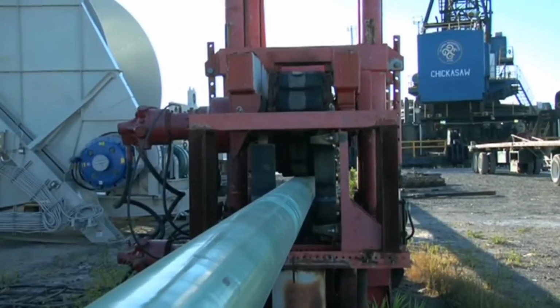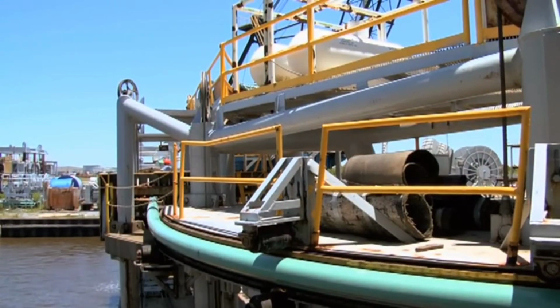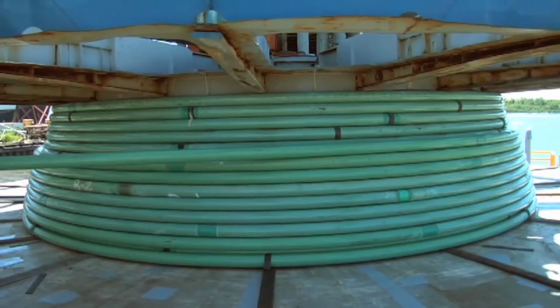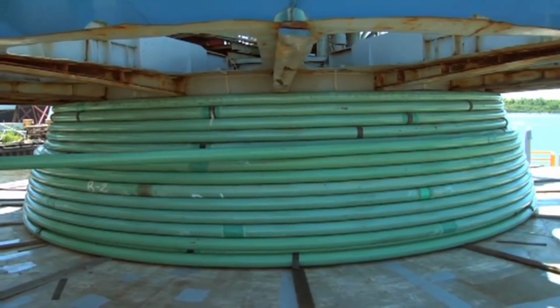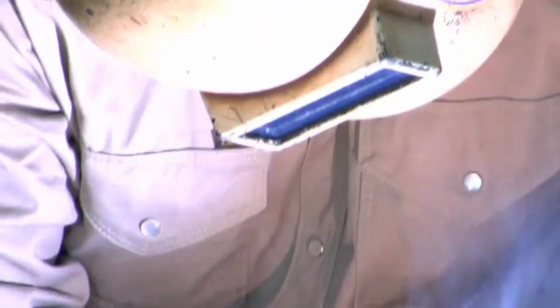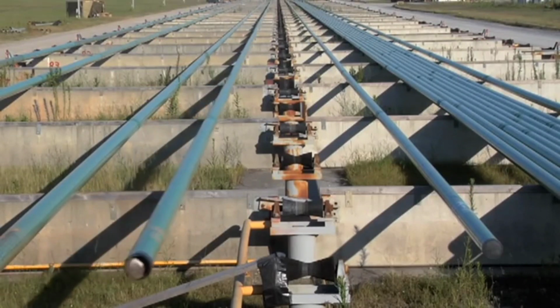The pipe pushers feed the pipeline to the Chickasaw's bending equipment, where tension and hydraulics curve the pipeline into tight, even wraps around a 46-foot diameter reel. During the spooling, welders form a 2.5-mile pipeline by combining 5 half-mile stalks of 8-inch diameter pipe.